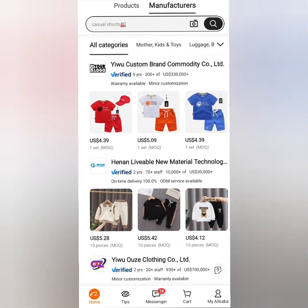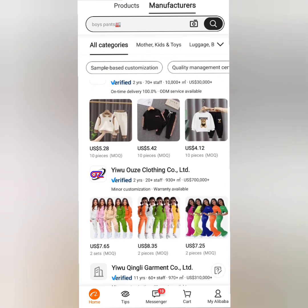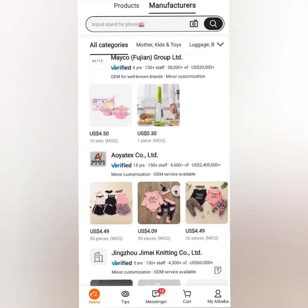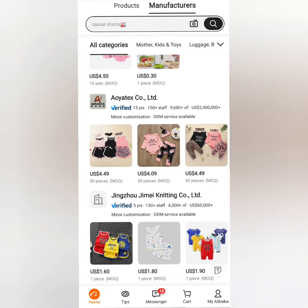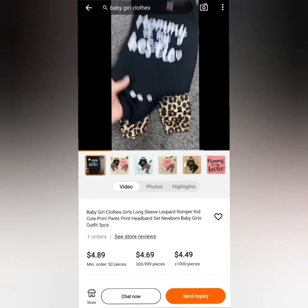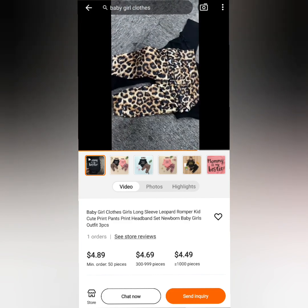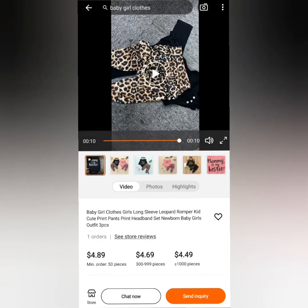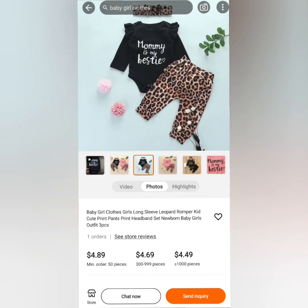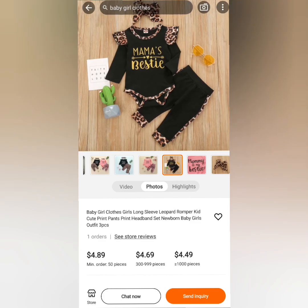Those are the items still on Alibaba. As you can see, very many items. If you want to start a baby shop, you can see how cute those little clothes are. They're quite many, their variety. Very nice attires over there for babies. There is so much you can buy and sell.